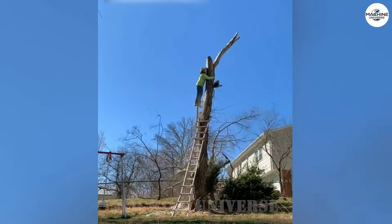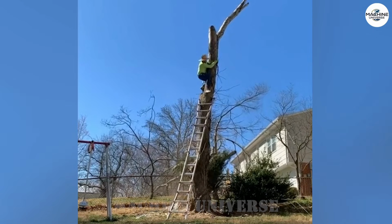That split-second reaction just saved his life. Look at that grip.